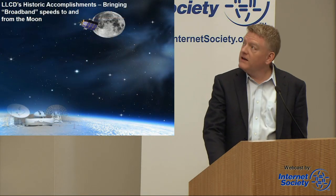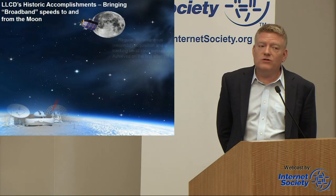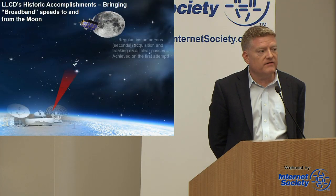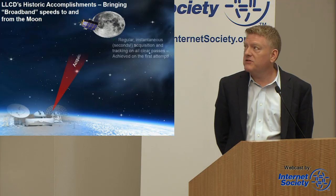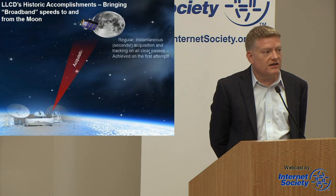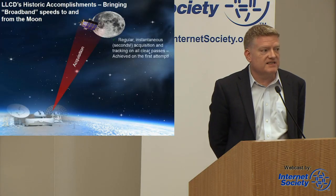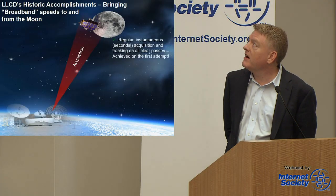So next in the animation. First, as I had alluded to before, we had instantaneous acquisition on every single pass. We had 54 passes during the demonstration, and every time we turned it on and aimed it, the system completely locked up, and it was not, again, even seconds of hunting around. It was perfect every time.